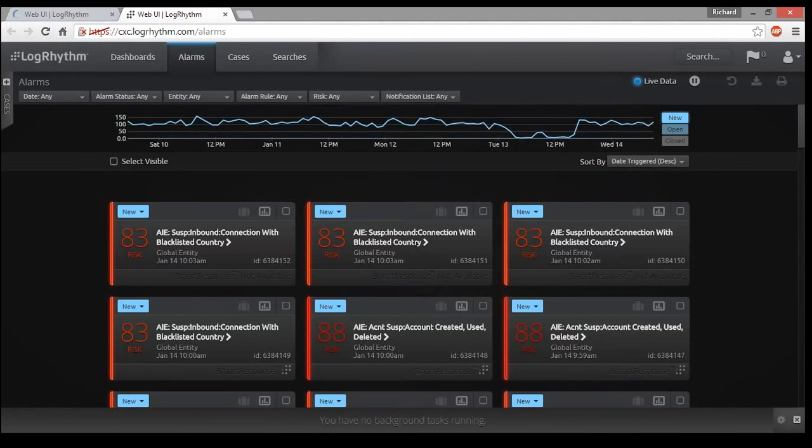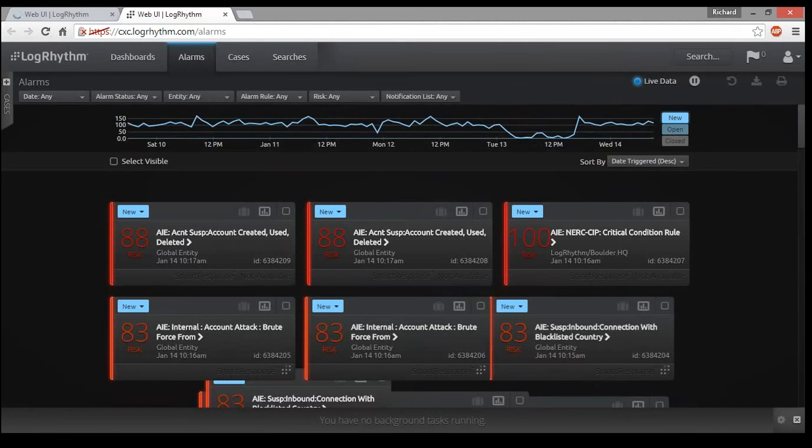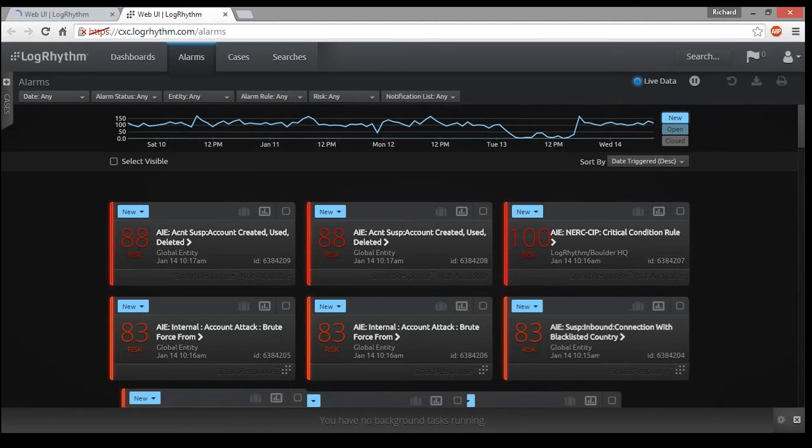And this is where we're looking for certain anomalies in the environment. When we're looking at individual log messages, often those individual messages aren't really telling us much, but when we start putting those together and correlating them, we start seeing things that are going on. The alarms themselves are based off of risk ratings. It's very simple. It's a 1 to 100 scale. The higher the number, the more severe the threat is.